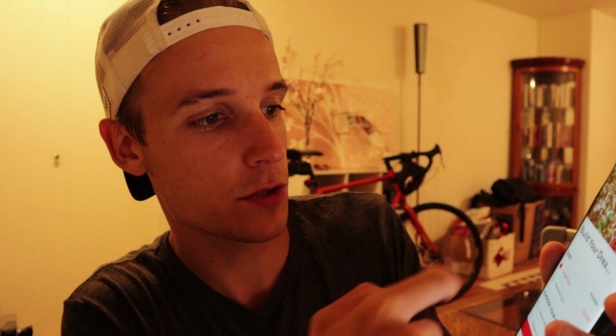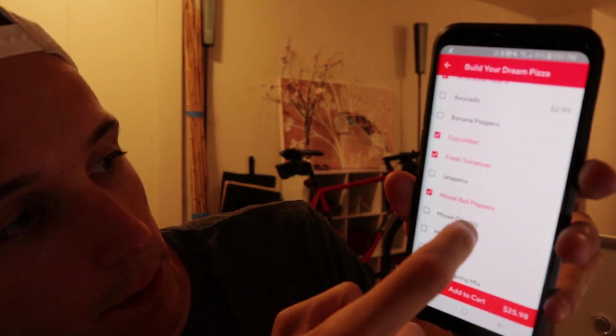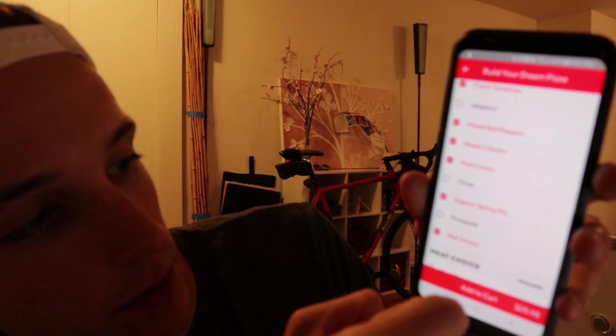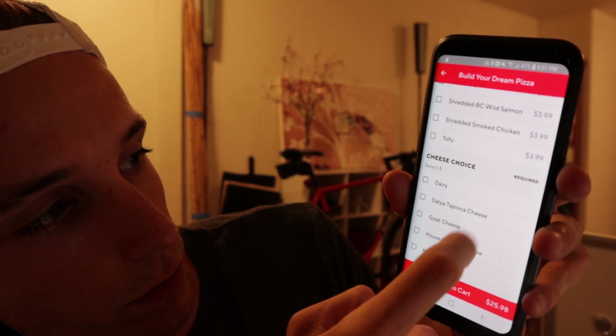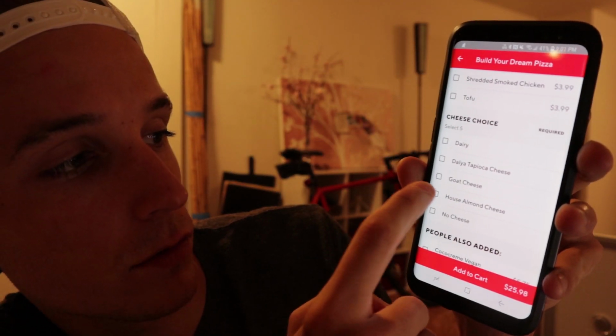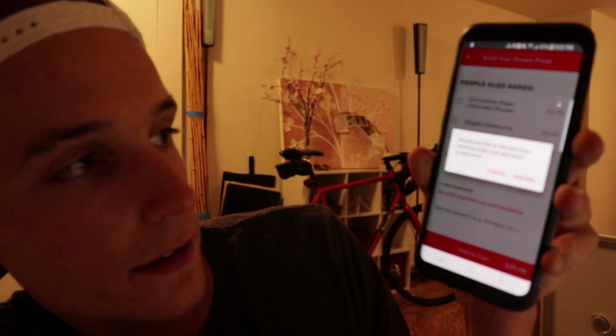So I'm gonna have a large pizza that me and my girlfriend are gonna split. For the crust, you can have cassava almond crust, which is vegan, keto friendly, and gluten free as well. Artichoke hearts, fresh tomatoes, cucumbers, mixed bell peppers, mixed cilantros, mushrooms, organic spring mix, and red onion. We don't want any meat, no tofu, and they have some house almond cheese, so they made their own cheese. Bam, and yeah, one of these guys, and add to cart.